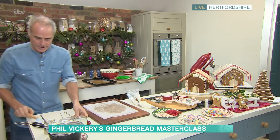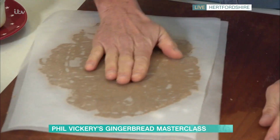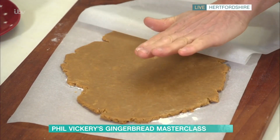Let me just move that out of the way. Great tip here also. Now, I've made this up and it's still warm. I've got 2 pieces of baking parchment here, and all I've done is put the gingerbread inside like so, OK?